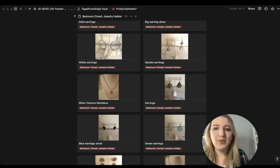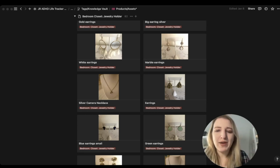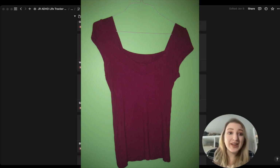Now, again, I want to say this very, very specifically. This is not necessary, but I like to do it, and it's just something that I've used Notion for. I used to use apps back in the day that allowed me to take photos of my clothes. I've been taking photos of my clothes for years. I actually did it in middle school, and I have them.